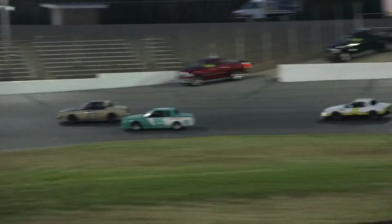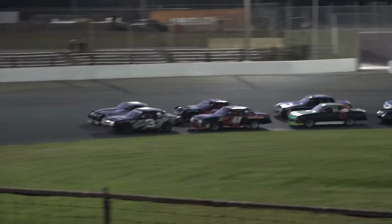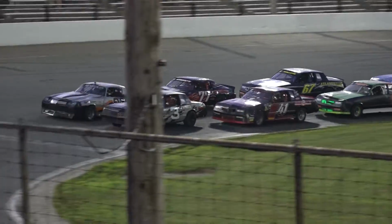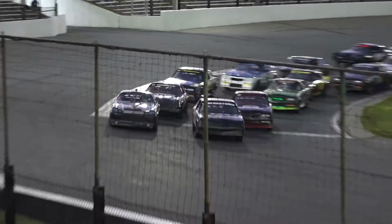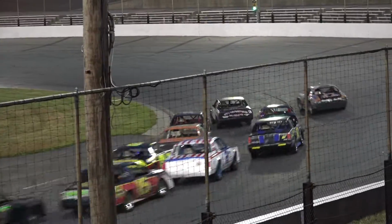Max Bergstrom to bring the field down. Alongside him is Mike Hendricks, the 41 of Danny Massa, the 77 of Joey Morissette. Kyle Souza looks the field over off of turn number 4. Green flag unfurls and the pure stocks are underway.